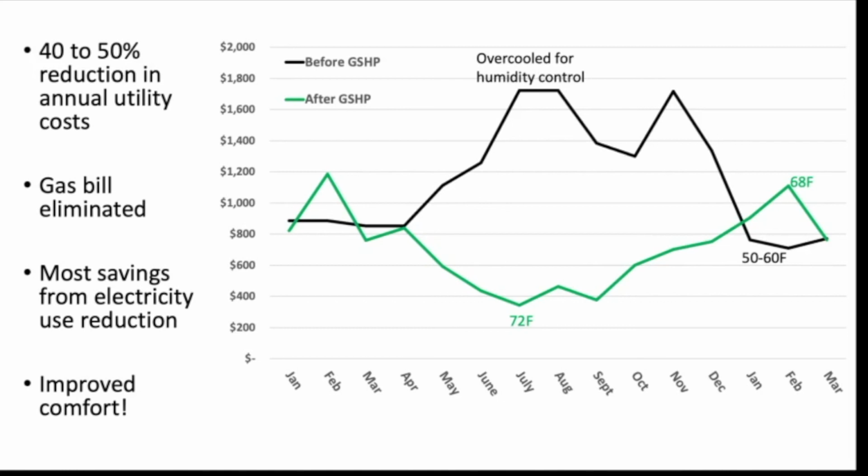But you'll note though that they're now keeping the heat set at 68 degrees all winter rather than between 50 and 60 degrees. So overall, they're actually seeing an annual energy cost savings of 40 to 50% while being much more comfortable more often.